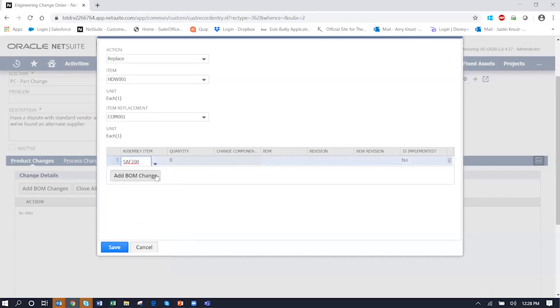There we go. Let's grab SAF 200. And then we have to choose which bill of materials we want to make revisions to. Now you'll note that the original bill of materials is not listed here. There is a setting that you can define in accounting preferences that determines whether or not what they call legacy BOMs can be managed through the engineering change control process.